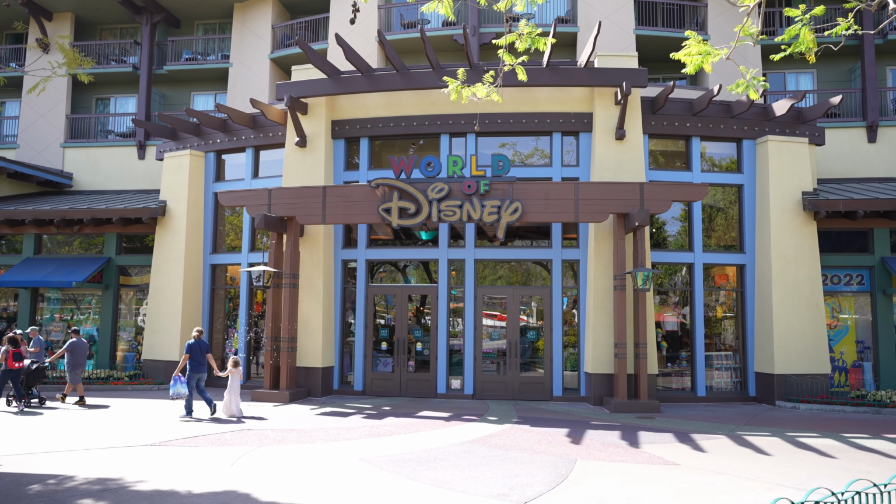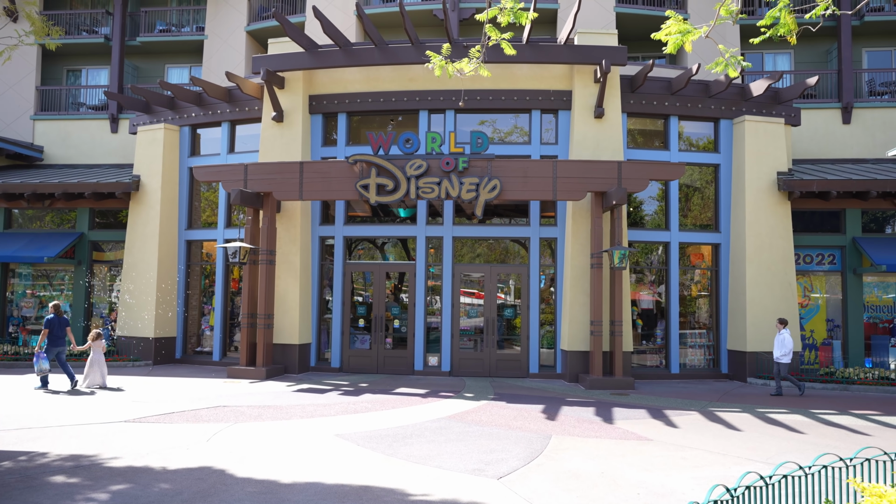Today we're back at the Disneyland Resort, and we're gonna be focusing on Downtown Disney. Today is May 4th, so May the 4th be with you guys. We're gonna be seeing everything that Downtown Disney has to offer for May the 4th. So I think we're gonna be starting this Downtown Disney trip over here at World of Disney. Let's go see if there's anything new today.